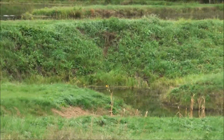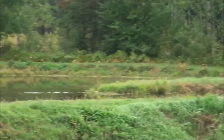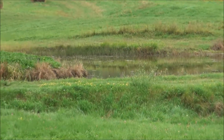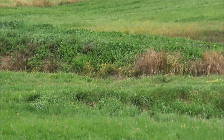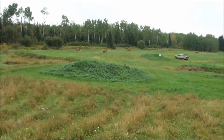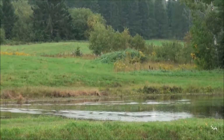There's a deep, steep bank. Another pond. A point coming way out in. Another point right there. There's water on both sides of that point, where that dog's gonna swim up in there. That's a point. Here's a mound. Over there's a mound. Over there's a mound.